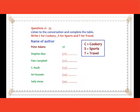Now, listen carefully and answer questions 21 to 25. This is a great collection of books, isn't it? Very impressive. Who gave them to us? Apparently the donor was a book reviewer. There are a lot of books about sport. Here's one, My Life in Cricket. Well, that's certainly sports. Who's the author? Peter Adams. He also wrote Journeys Through Spain.